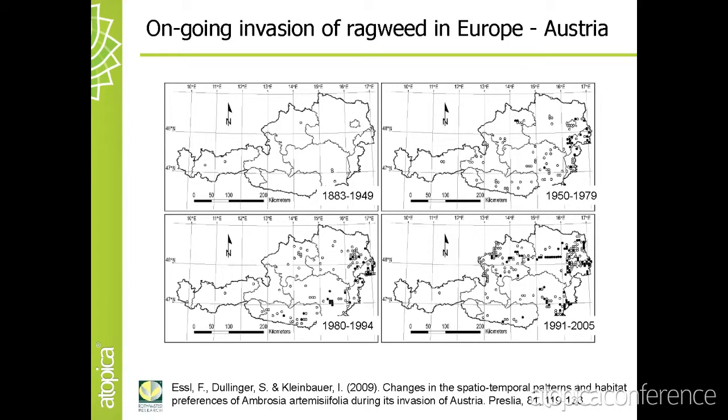And you see a similar picture from Franz Essl's work in Austria. Here you have 4 maps. You have a time series. Top left is the earliest from 1883, and then it progresses top right, bottom left, and bottom right. And you can see, hopefully from where you're sitting, that the number of circles increases. The open circles are casual populations, and the closed circles are established populations.